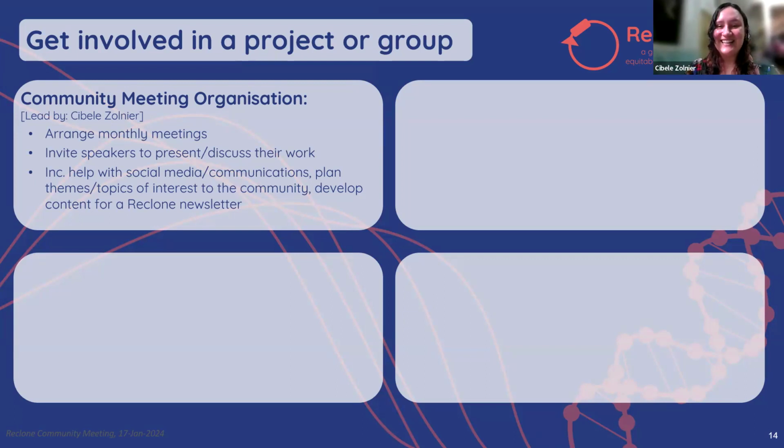But the idea is to help us with reaching out to speakers, making sure that we are representing our region, so we try to have a great variety of speakers every time. And then, of course, other operations. So we have all of you joining us.